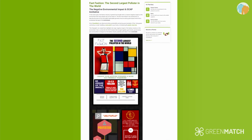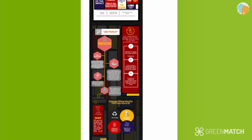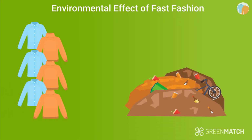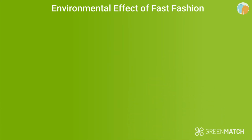The damaging effects of fast fashion on the environment are significant. In our very popular article in 2016, we showed that fast fashion was the second largest polluter in the world, only after the oil industry. Clothes are being produced only to be disposed of in billions to the landfill. These can take up to 200 years to decompose, especially with certain synthetic fibers such as polyester.